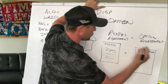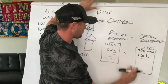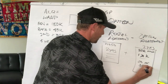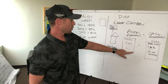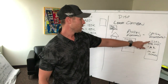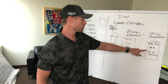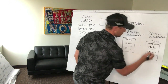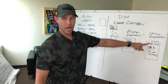You're going to have the right within 2 years, it's a 2-year option, to buy it for $170K on or before this date. So now they have, and that attaches to this rental agreement. So now what we're saying is this person has the right to buy the property for $170K anytime within 2 years, on or before the 2-year time frame. They paid $20,000 for the right to buy it for this amount. And let's just be fair, let's just call this $160K. So you only mark it up $10K, but they give you 20 grand down. This is a non-refundable option deposit.